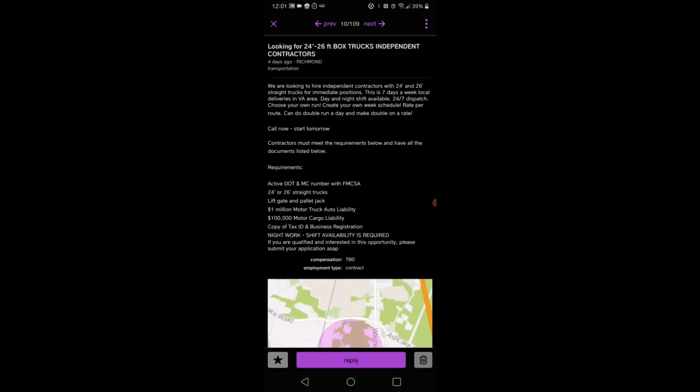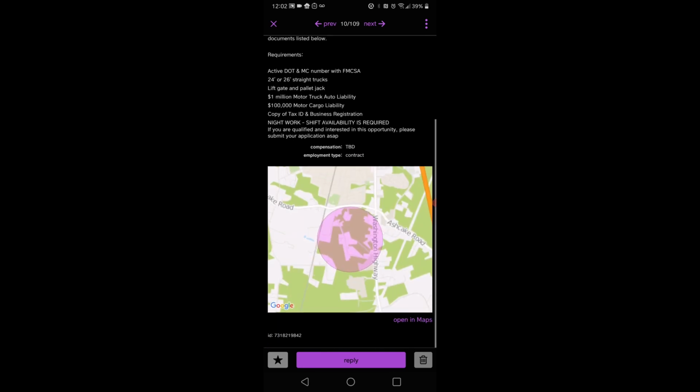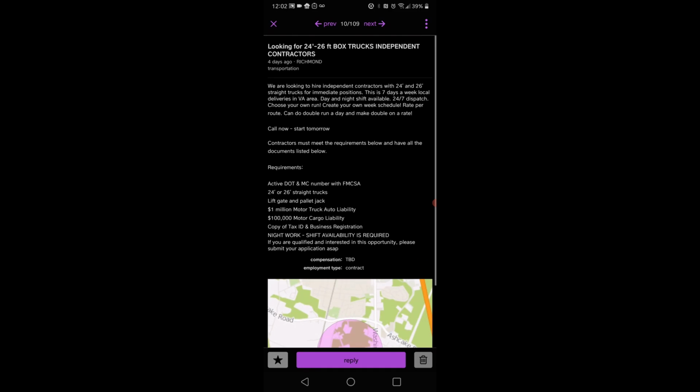See active DOT and MC number. So with the FMCSA, 24 to 26 foot box truck, lift gate, 1 million motor truck and auto liability, 1 million motor cargo liability. So this right here is a contractor job. Doesn't say the pay, but this right here is a contractor job that if you had a box truck and let's say you're not getting the loads that you want, or the loads are going too far out and they're not paying enough, this would be a local job that you can actually go to.